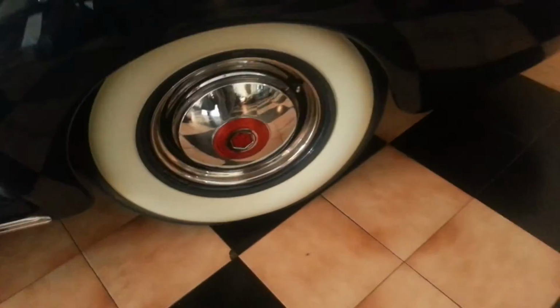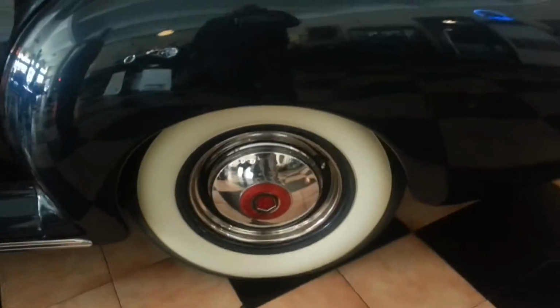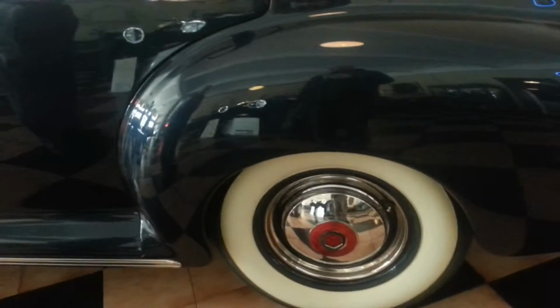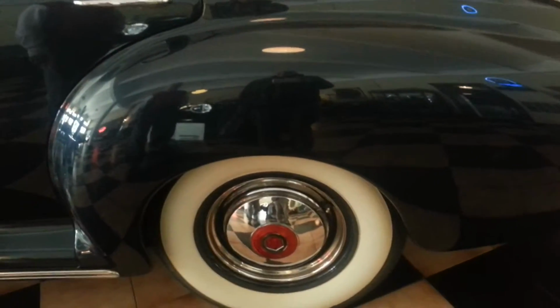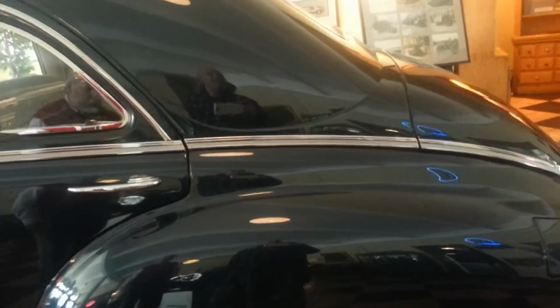I don't know what these kind of wheels are made out of right here. Well, the rim is steel, and of course these are called wide white walls, or some people call them gangster whites.